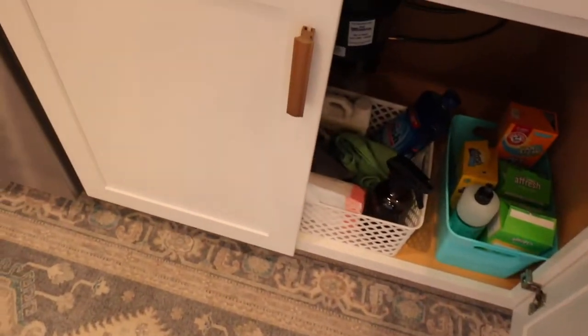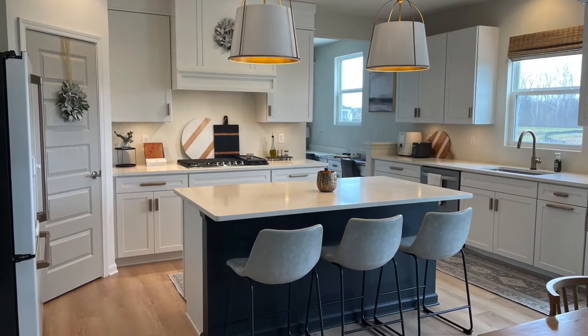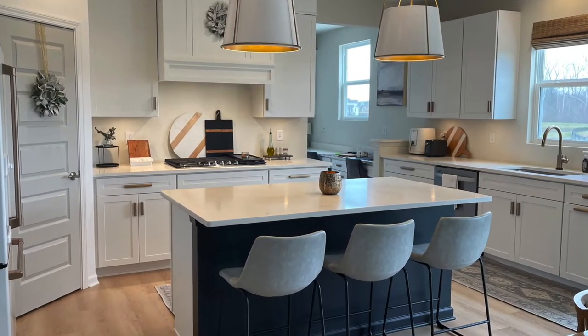I will show you my little tip for cleaning out your microwave. I also have a hack for my dish rags that I replace every day, and I'd like to show that to you. So if your kitchen is in need of some cleaning, why don't you join me today?